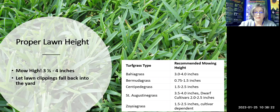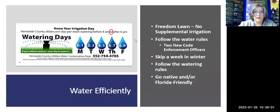If you have, which I'm going to say most of you have, either Bahia grass, it wants to be at 4 inches, or you have St. Augustine. You're going to say, no, I have Floratam. Floratam is a variety of St. Augustine, 3.5 to 4 inches. None of us have the dwarf cultivars. If the builder just put it down, I promise you either have Bahia or you have Floratam. Either one of those, 3.5 to 4 inches. That's pretty high. That's as high as your lawnmower can go. Go out there and check that your lawn person is doing that. It is really the key to a healthy Florida lawn.